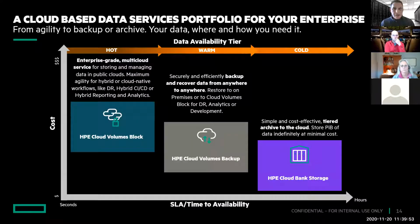Just because my screen is covered up, what time is it, guys? 11:39. Okay.